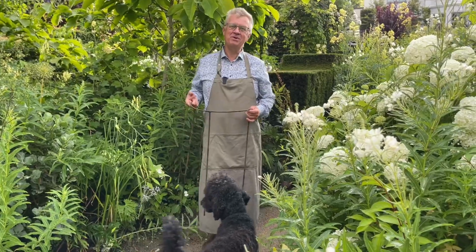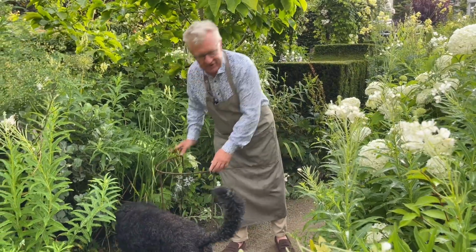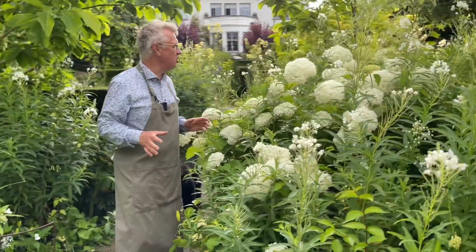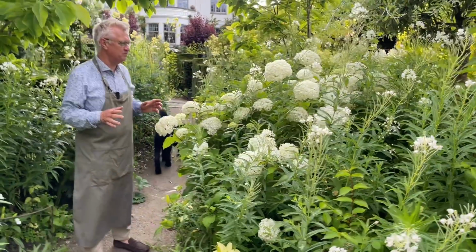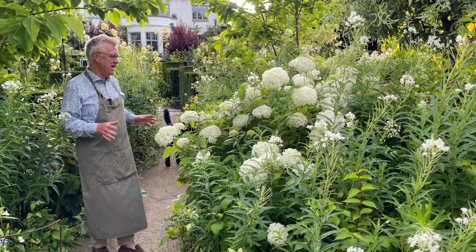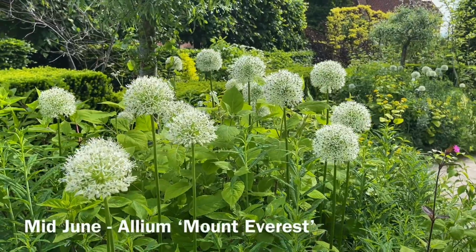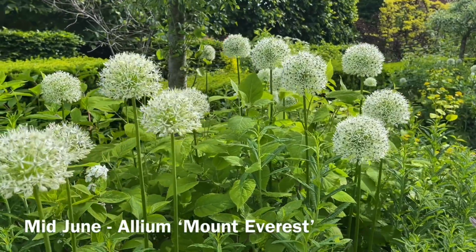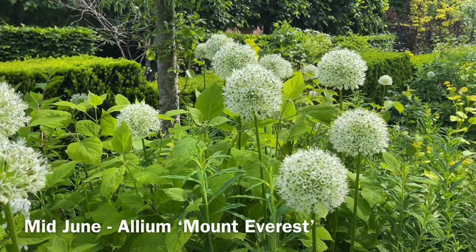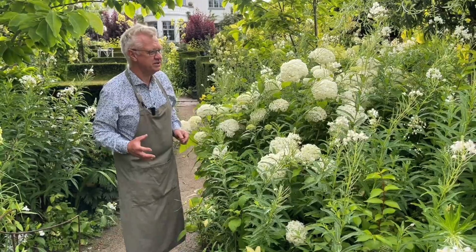You probably remember that I have shown you this part of the garden before. About a month ago we were having Alliums Mount Everest. And at that time you don't recognize the hydrangea. And I think it's such a good partnership. When the alliums are over, then we will have the hydrangeas.